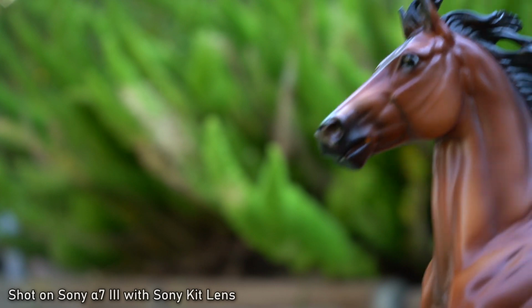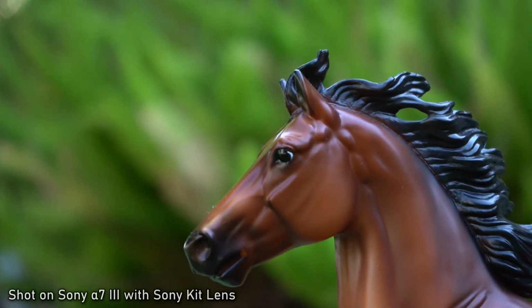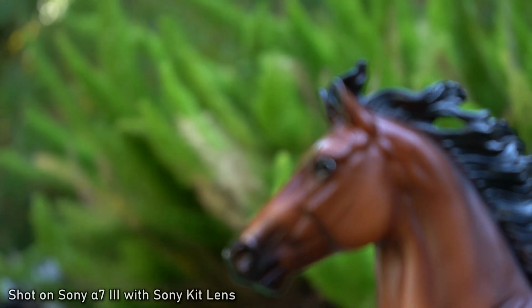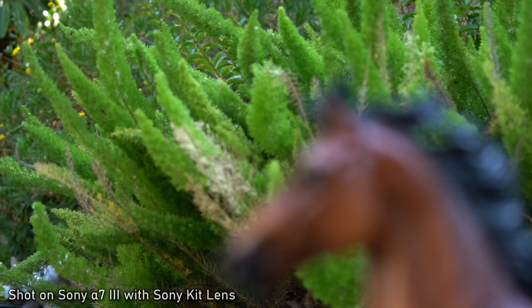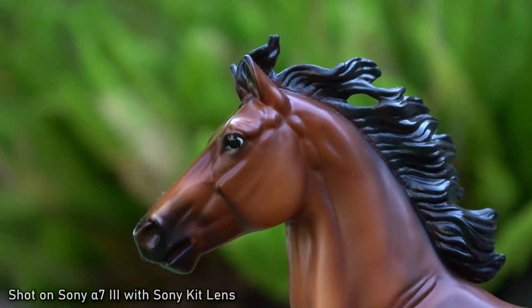Followed by some more tests using just the A7 III, and I was focusing on, well, focus. I played around with doing rack focuses, and the last one that I did manually actually turned out quite nicely.